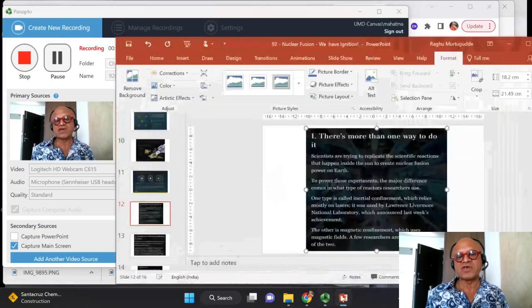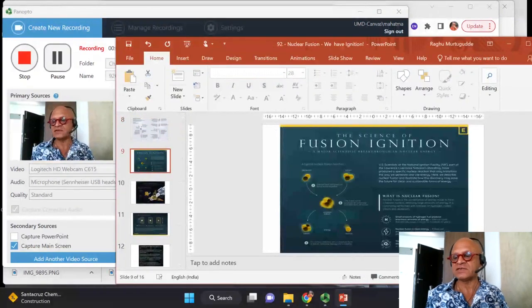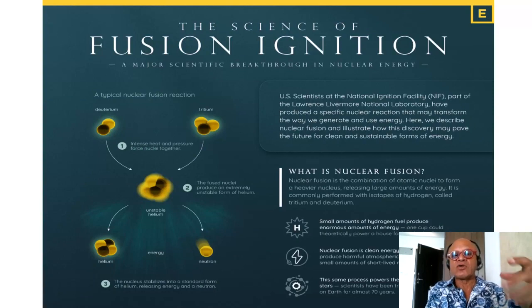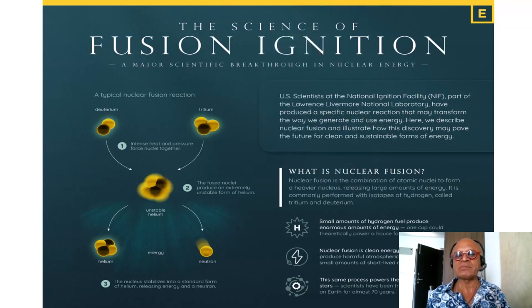Starting again with the caveat that I'm not really a physicist, definitely not a nuclear physicist, but fusion is of great interest to me as a climate scientist because this could really change the game in terms of decarbonizing, and also because I already have a couple of podcasts and this one fits nicely into it, especially this infographic that I got from Visual Capitalist.